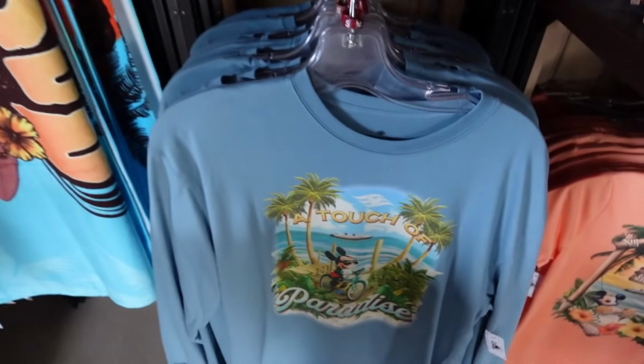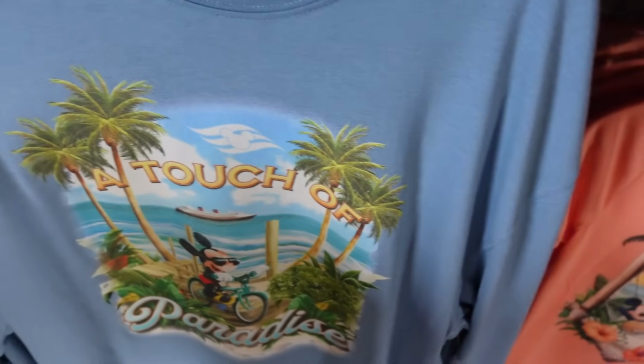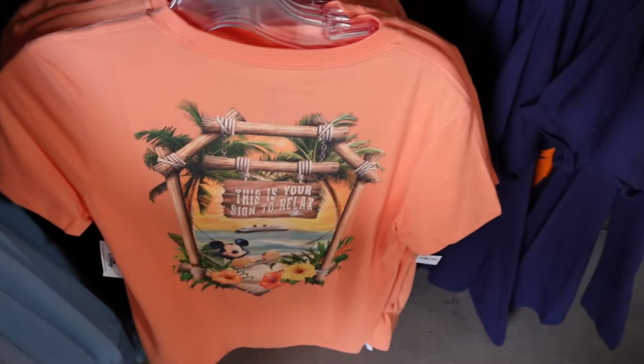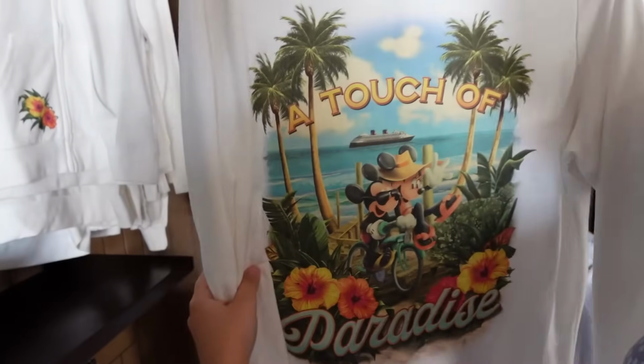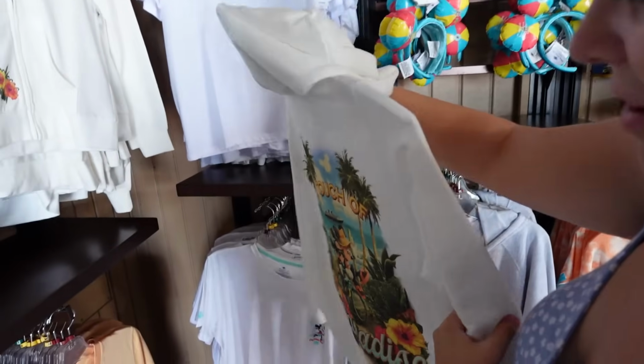Got some nice beach towels in here with Castaway Cay on as well, and some more nice shirts down here. This is your sign to relax. Oh, I like that. And it's got the cruise on the back. A touch of paradise. Oh, that's really nice.